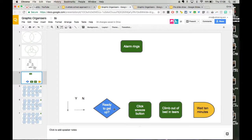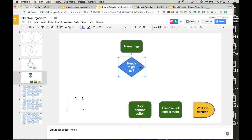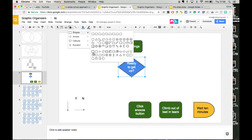So we have alarm rings, and then we say, okay, ready to get up. So we might put that there, and then that's a decision. So they start to learn about the shapes of the boxes within flowcharts having meanings. And in fact, if you go into insert a shape up here and hover over these, it actually tells you flowchart processes, flowchart decision, flowchart data. It actually tells you the different meanings of the shapes, which is really useful.